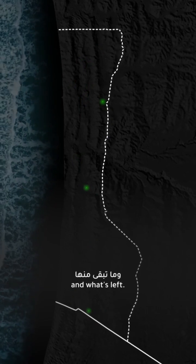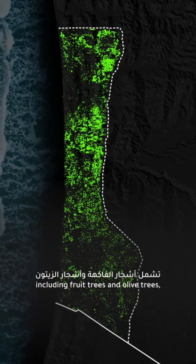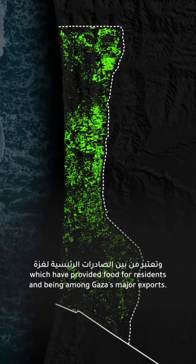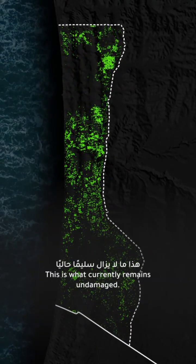This is a map of tree crops in Gaza before the destruction began, including fruit trees and olive trees, which have provided food for residents and been among Gaza's major exports. This is what currently remains undamaged.